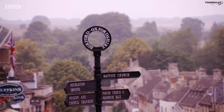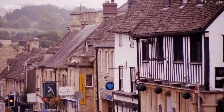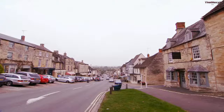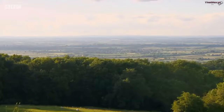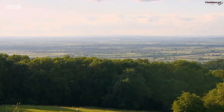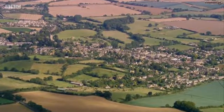It was the wool trade during the Middle Ages that made the Cotswolds prosperous. That wealth has left its mark in the form of towns such as Burford, with its pretty high street leading downhill to a crossing point across the River Windrush. Today, the Cotswolds is still favoured by the rich and famous, all drawn to the harmonious mix of stunning countryside and beautiful properties.